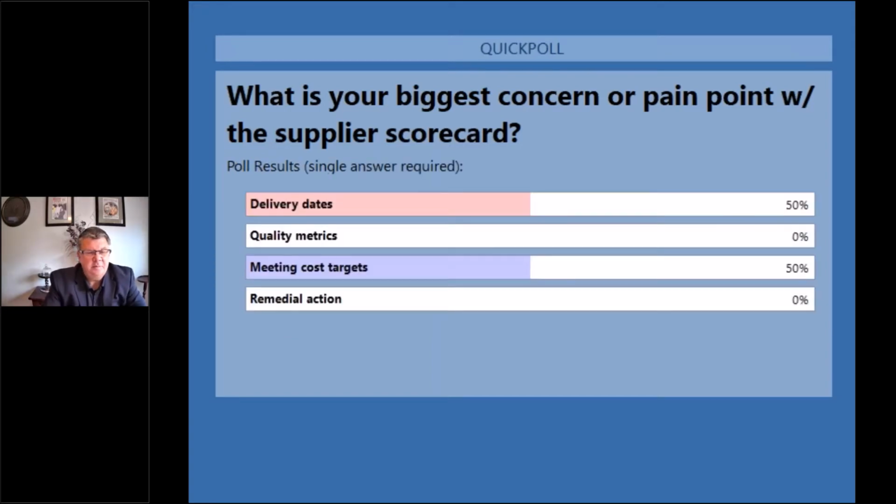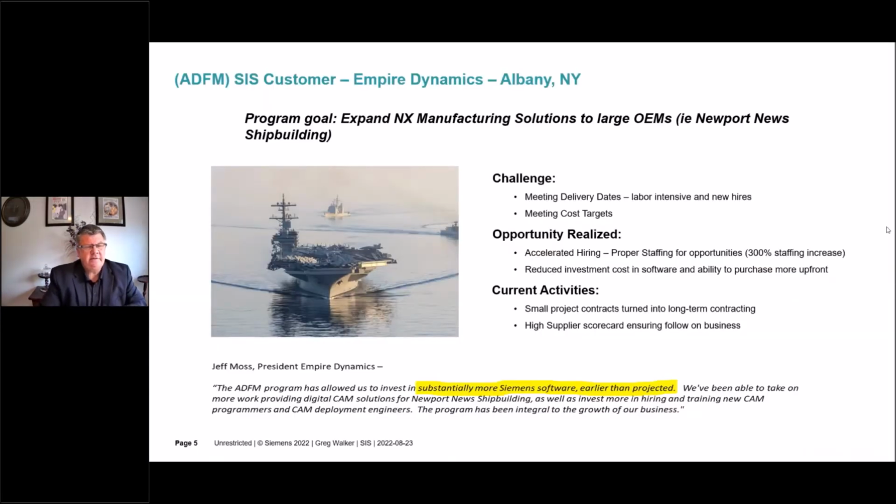Great. So it doesn't surprise me that meeting cost targets and delivery dates are the most important thing. And so absolutely, that's important. We can show you how this program will help meet that. Quality is a big one as well, because quality usually means that there's going to be a longer term relationship with that supplier or with the OEM. So I wanted to give you 2 examples of our customers that have benefited from this program.